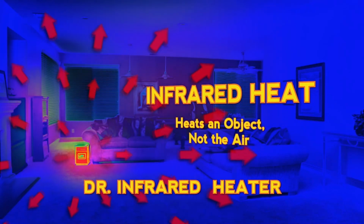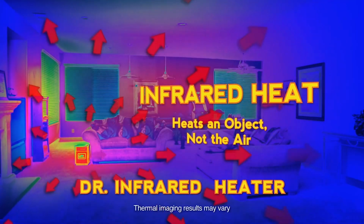It's really cozy. You turn the heat on, you know that it will come on instantly. I think every home should have it. Every classroom should have it. I absolutely love it. I can't imagine life without Dr. Infrared Heater.